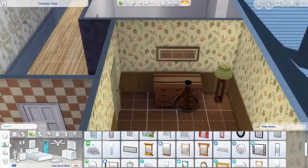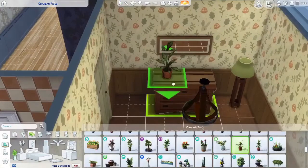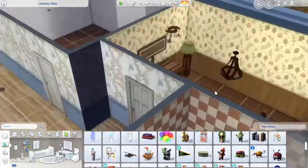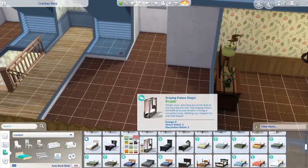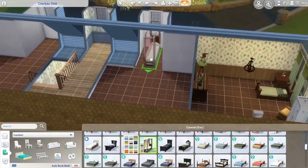So I do love how that felt in that room. It just very much went with the rustic forest theme. It just looked really cozy, and with the little bear chair.